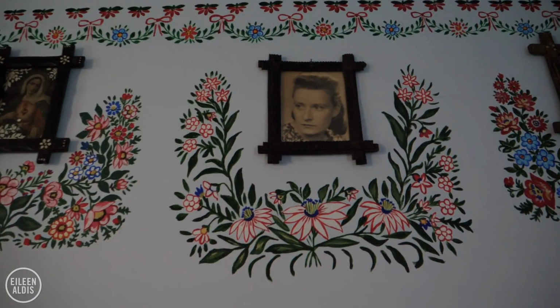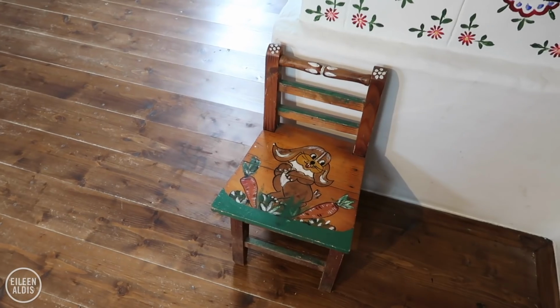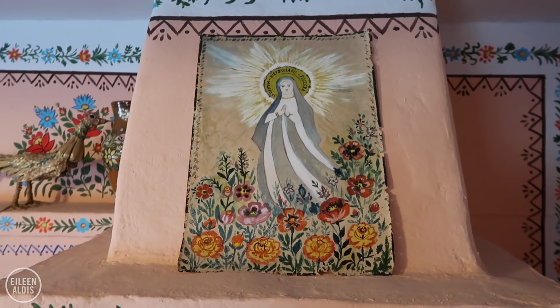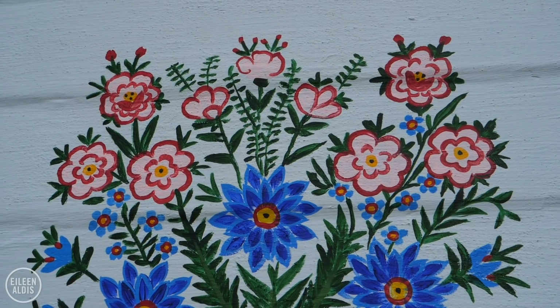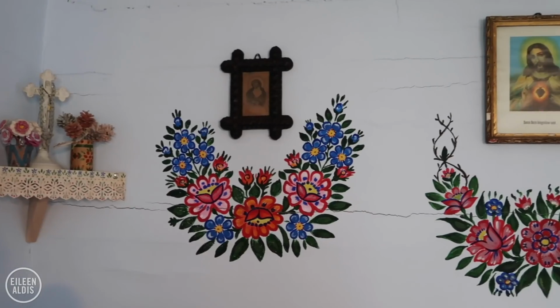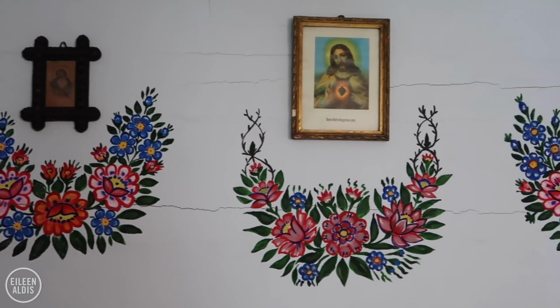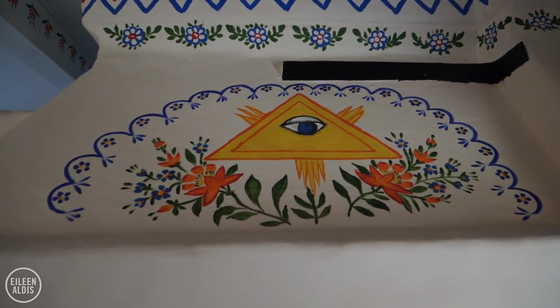So this is the house of a woman named Stefania, and she was also renowned like Felicia, whose house we just saw. She had 5 children. She was a farmer with her husband, and in between raising 5 children and running a farm, she had time to create everything that you see here. So I feel inspired in many ways already in Zalipie, and now I realize that my time management skills need some serious improvement, because I don't have any kids and I still couldn't do this even if I had the time.